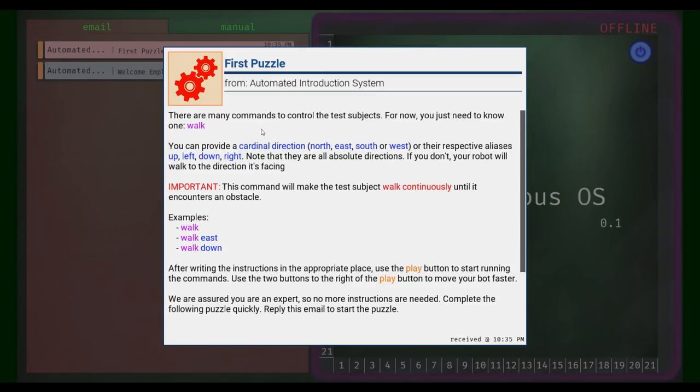First puzzle. There are many commands to control the test subjects. For now, you just need to know one. Walk. You can provide a cardinal direction, north, east, south, or west, or their respective aliases, up, left, down, right. Note that they are all absolute directions. If you don't, your robot will walk in the direction it's facing. Important, this command will make the test subject walk continuously until it encounters an obstacle.